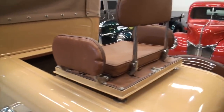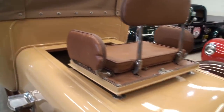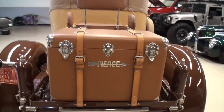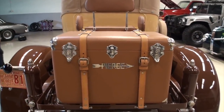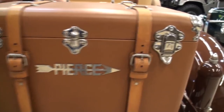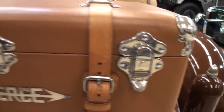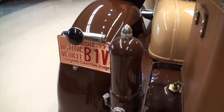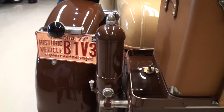Really? Let's fold it down. Can we pull this down? Well, while he's folding it down to get that dramatic look, here's where your luggage goes in the custom Pierce. Taylor, thank you for helping out. So here we have our custom leather piece. Larry, this is very interesting. Tell me about these gas shocks and how do these work?